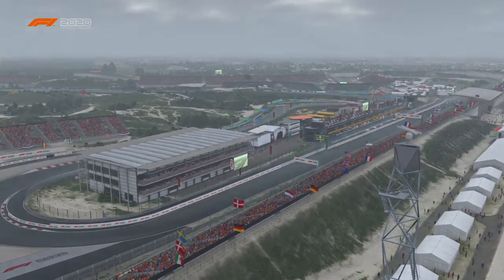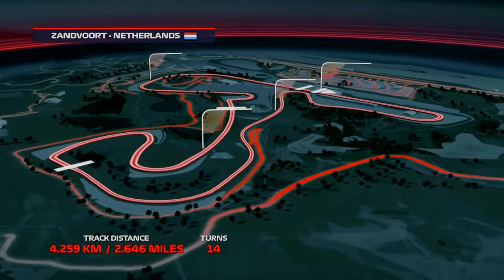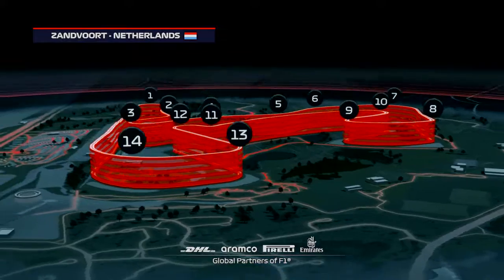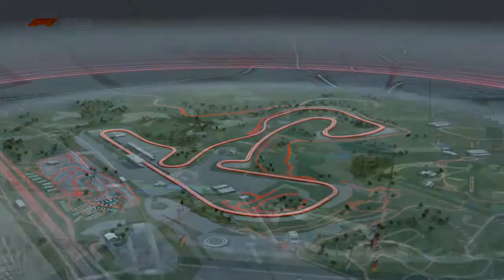...2.6 miles then make up a lap here at a wet Zandvoort circuit, where some tricky braking zones and sudden drops can make it all too easy to slide off into the gravel. There are 14 corners overall and a 678-metre main straight, providing the best chance for overtaking.